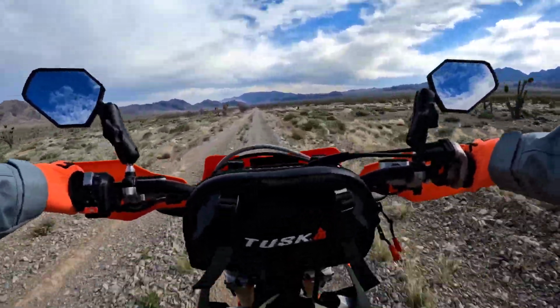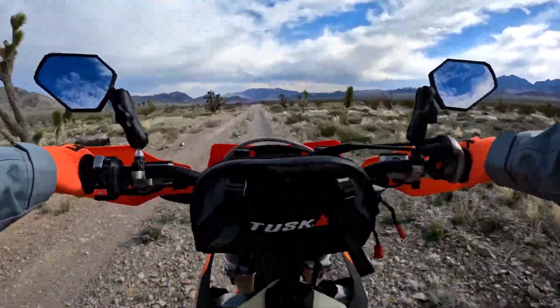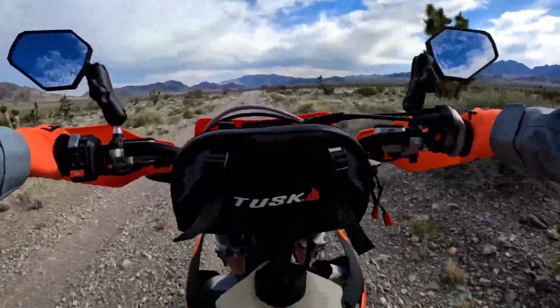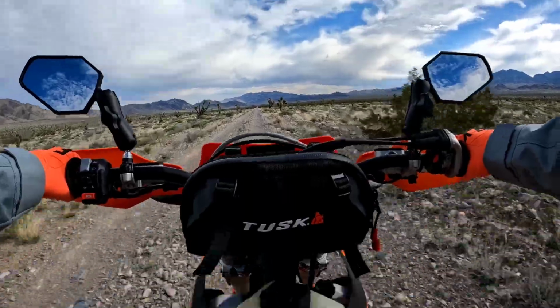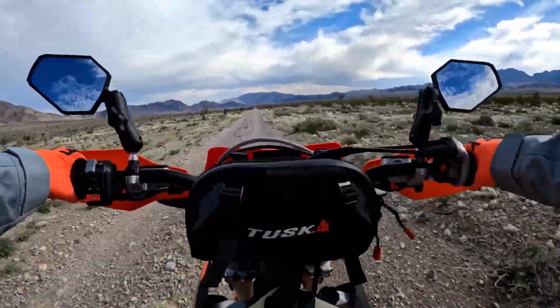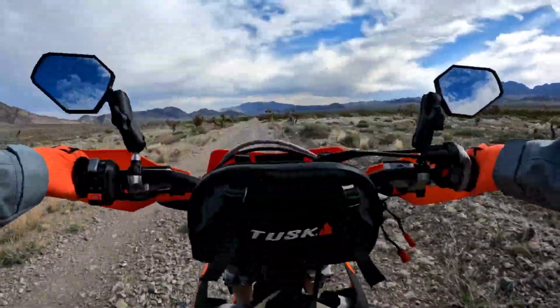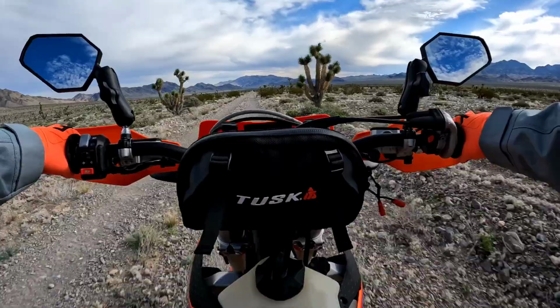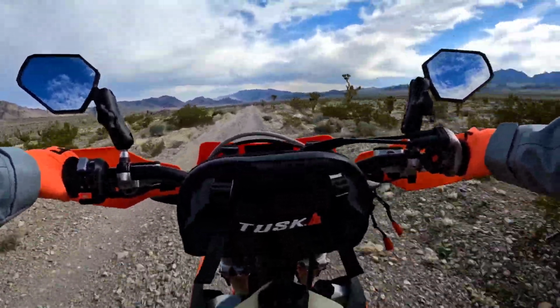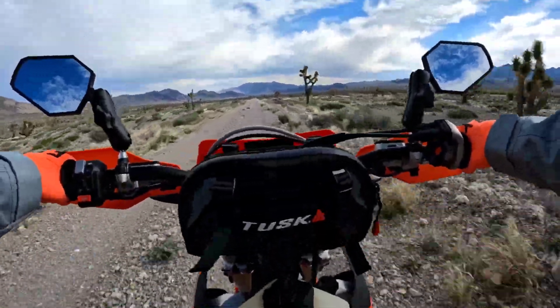pretty soft on the bottom. It comes alive in the mid-range of both the throttle and the power band. So with this bike, truly all the power is in the mid. I don't know what a dyno would have to say about that. But on the top, full throttle, it's still pulling, but it does start to go kind of flat a little bit in terms of felt power.